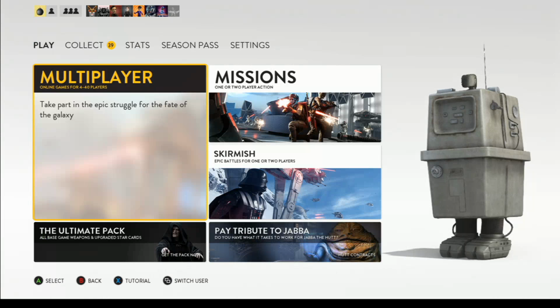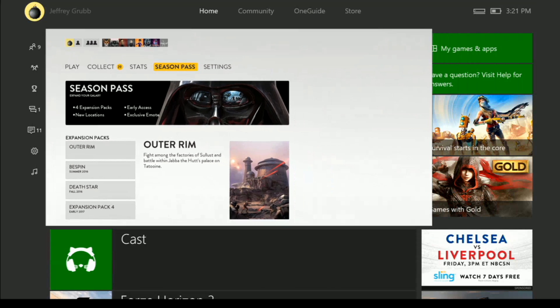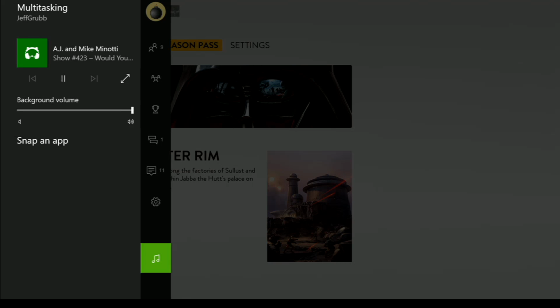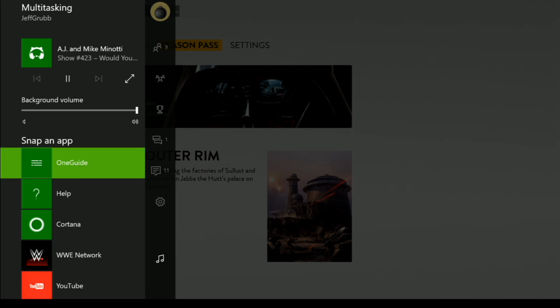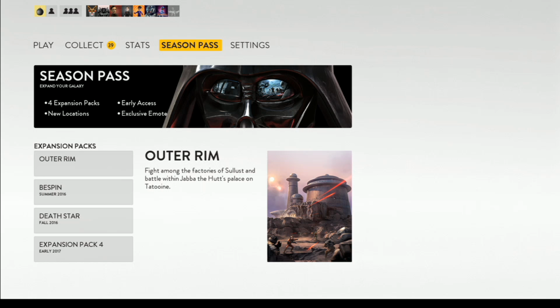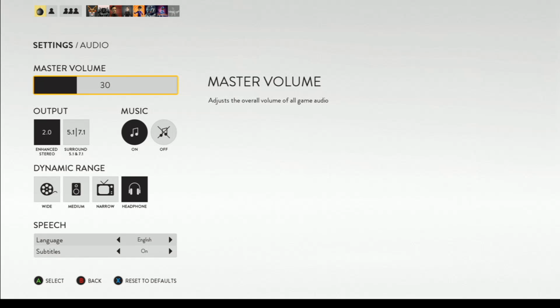It was so cool. Let's go back into the game. It all works kind of the same. One problem I do have with this, and this is an issue, is that you can only change the background volume. You can't change the game volume. What it should really have is background volume and primary app volume, so you could turn down the volume of the game from here and keep the Cast app volume up. But that's not an option. So what you have to do is go into settings for the game itself, go to audio, and turn down the master volume.